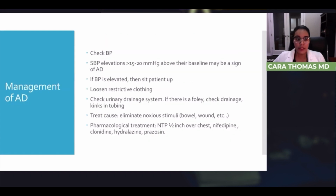Okay. So in terms of the management for autonomic dysreflexia, the most important thing we're going to do is make sure that we're checking blood pressure. And really, if someone's having an episode, you need to be checking the blood pressure every 2 minutes until it resolves. So like I said before, an elevated blood pressure for spinal cord injury patients isn't necessarily 190 or 200. It may even be 110 or 120. So you just have to make sure that you're aware of what their baseline is.